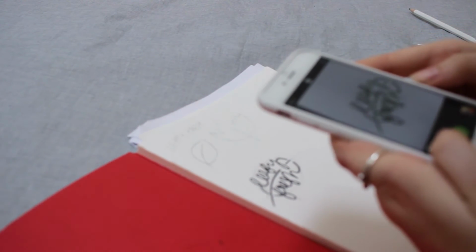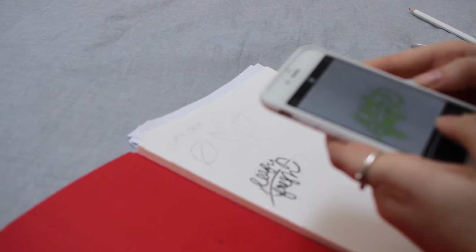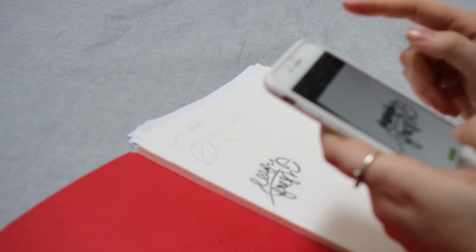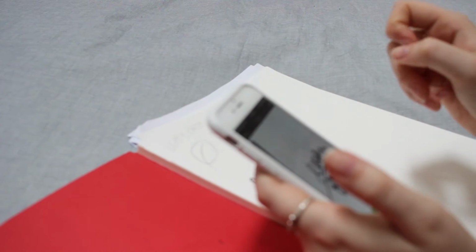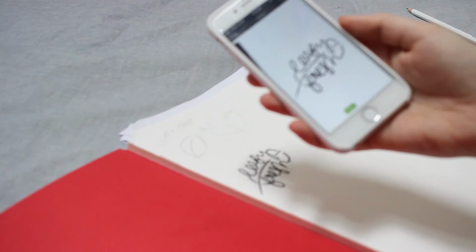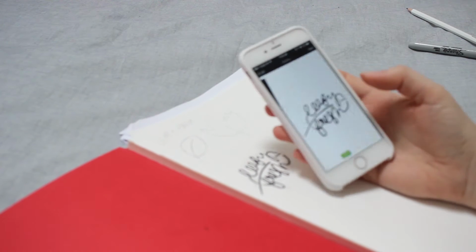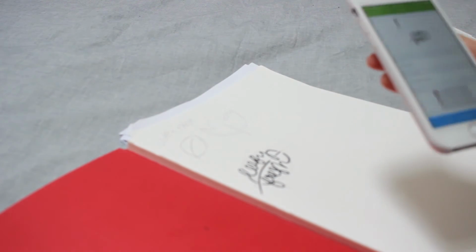So just going to put that over there. Take that photo. Next. Yeah, I don't know if this is actually going to work, but we'll see. So that's what I've got on my phone now. Sorry, get the focus of it. Save.